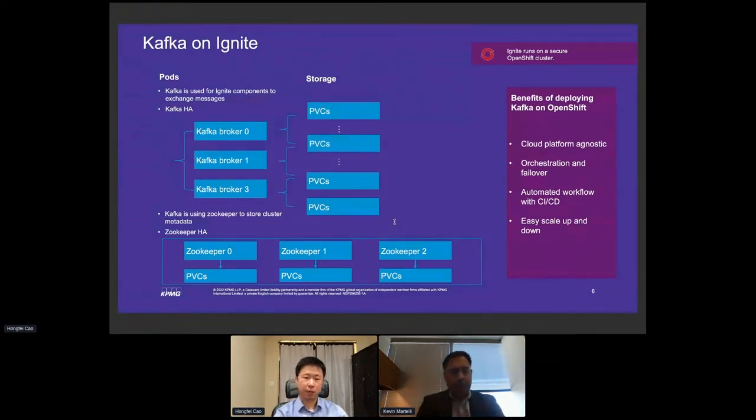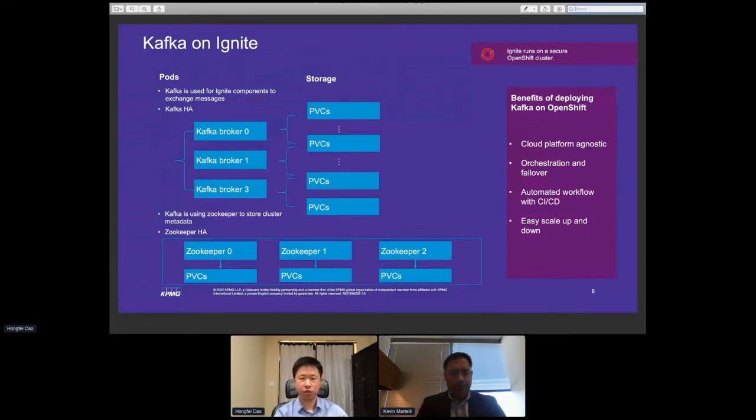We found that when deploying Kafka and Zookeeper on top of OpenShift, versus a traditional VM or similar type of deployment on cloud, the benefits of using OpenShift include the following. First, as Mike mentioned, there's a strong advantage in building a hybrid cloud strategy, a cloud-agnostic approach, using OpenShift.